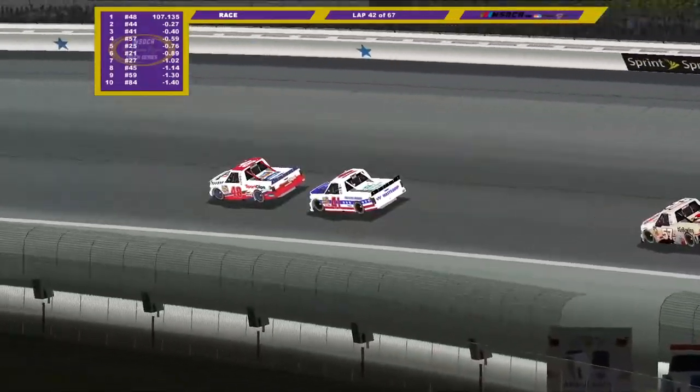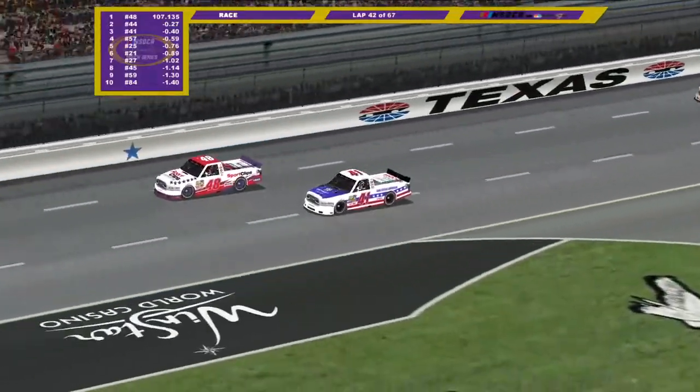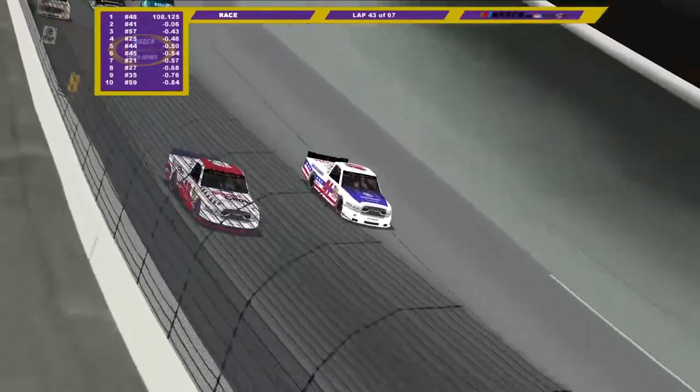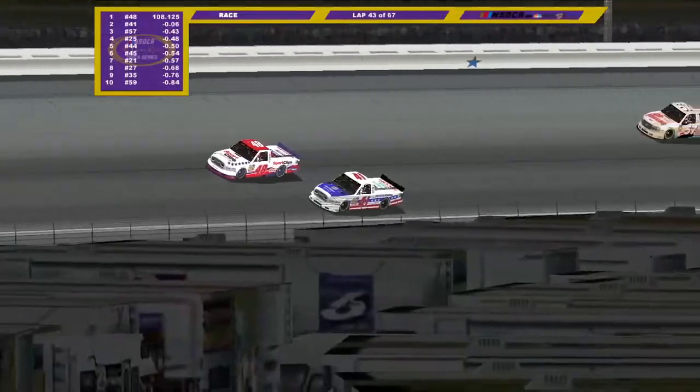If not, as Anderson Reed gets a shot through the corner. Here comes Reed to the inside. He's trying to turn this horrible season around in the 41. He's going for the race lead on Jay Jefferson. 3 wide behind him. Here comes Reed to the race lead. Can he keep it? Not going to happen.